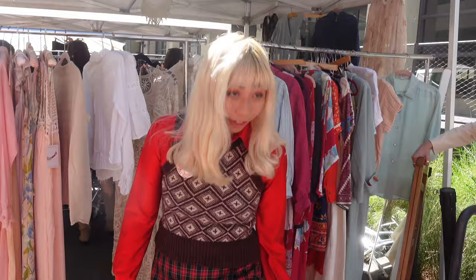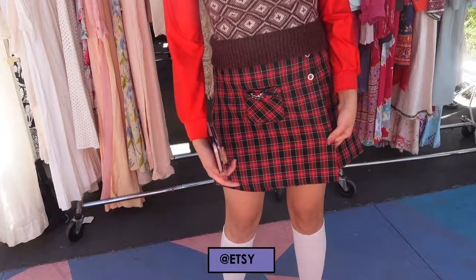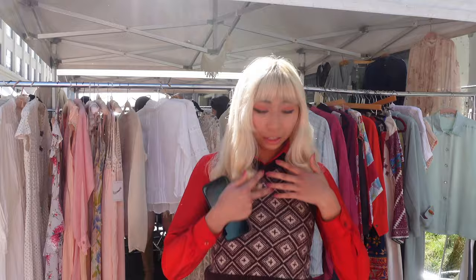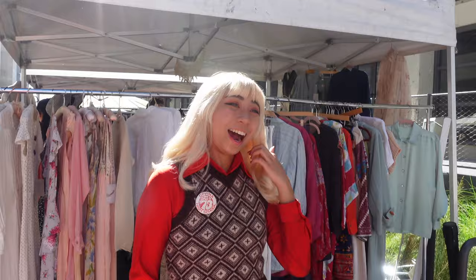I got this skirt from Etsy, and it's actually short. Oh my gosh! A reveal. Yeah, I borrowed this from my sister. Fabulous. This one I borrowed from a friend. And what's the pin? The pin, it says Covina High School, 1973. Oh my God, you're so cute. I'm from West Covina, so perfect.